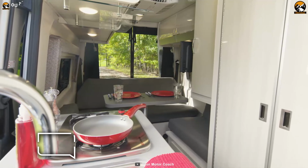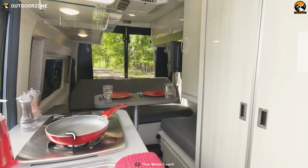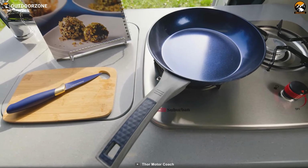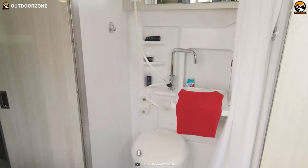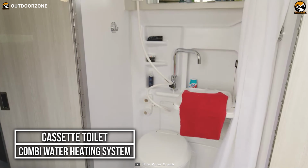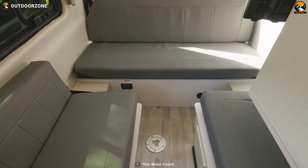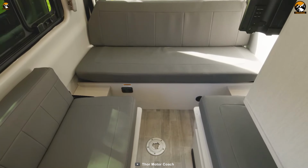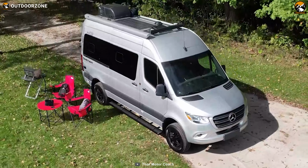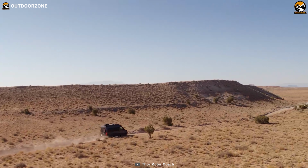You'll be impressed by its small yet accommodated mobile kitchen with almost everything that you need for every day. This compactly furnished kitchen will allow you to cook your favorite home-cooked dishes anytime, anywhere. Apart from the kitchen, you will get a cassette toilet with a combi water heating system to supply warm water. Besides, the premium interior design is going to give you the luxurious feel of hotels. When it comes to having the best compact design with all the essential features for comfortable traveling, then Thor Sanctuary is the one you can rely on for its luxurious interior furnishing.